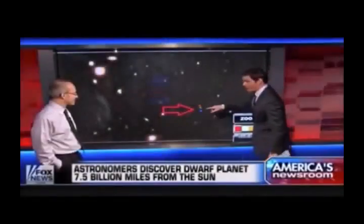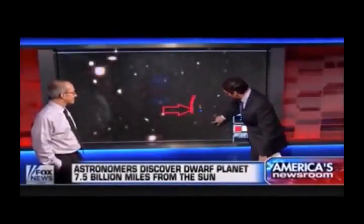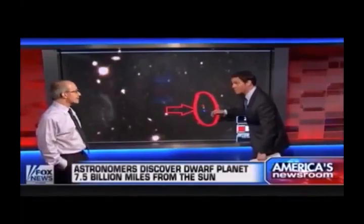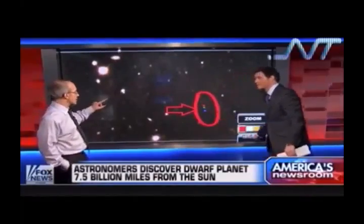This is the arrow obviously pointing to it. But there are 3 dots on here. One is red, one is green, one is blue. Right. What's significant? So this is the actual discovery image.